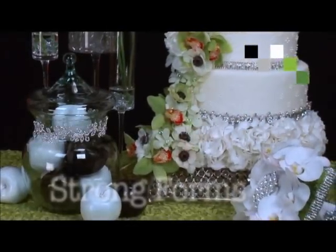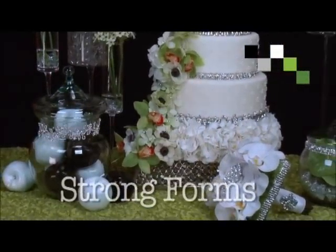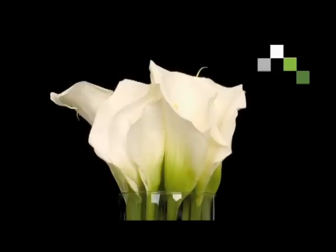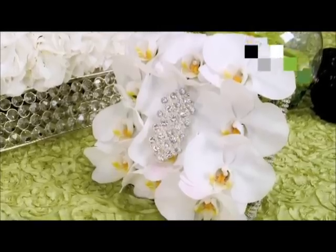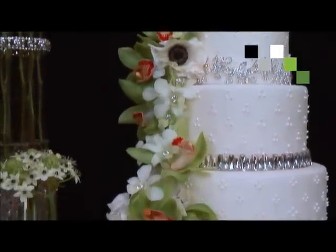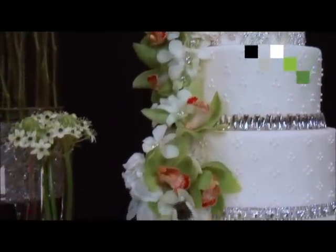Eco-chic's flowers are timeless, specialty form flowers. Anthurium, calla lily, and orchids lead the list. Naturally occurring black and white flowers, like anemones and ornithogalum, are spectacular used as monobotanical designs.